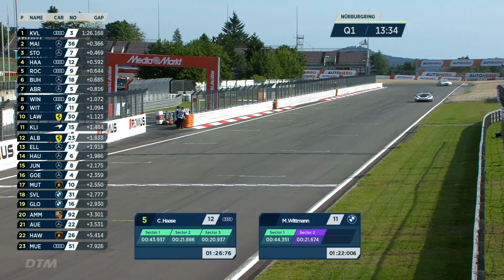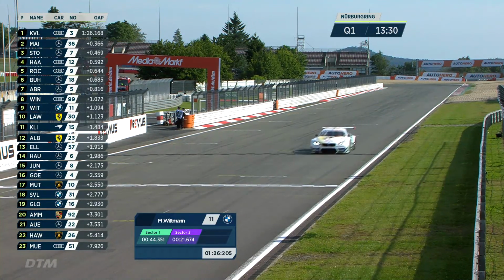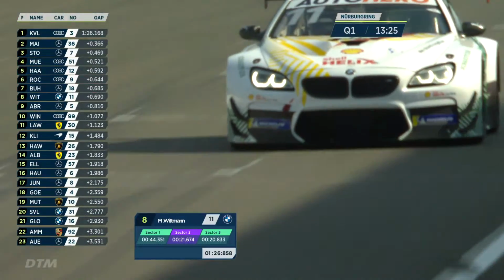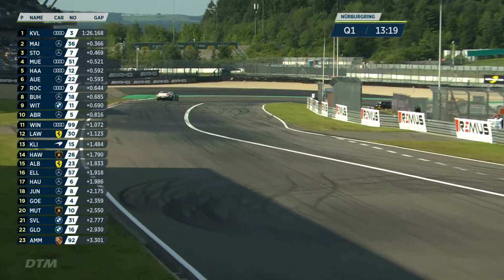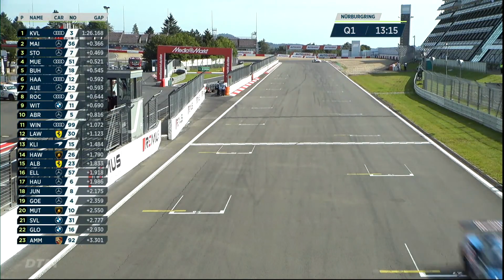He's on provisional pole position, but Marco Wittmann set the absolute best second sector time. He's about 4/10 down in the first sector, though. He's going to improve. I'm not sure he's going to get for pole position. And no, he gets up, but only to 8th place, Marco. Still top BMW at the moment, though. And that now means we've got the top 8 all in the 1:26s. So it's at a much, much more rapid pace than we saw in any of the practice sessions yesterday.